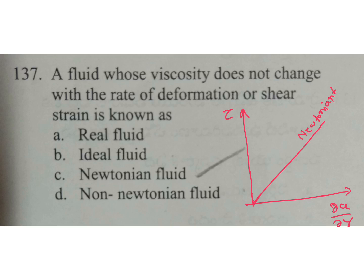Here pseudoplastic fluid, n is less than 1, n is greater than 1, dilatant. Both are important here. Pseudoplastic. Here in x axis you will get ideal fluid. And also examples are very very important. Already I discussed in my other videos. So your answer is Newtonian fluid.